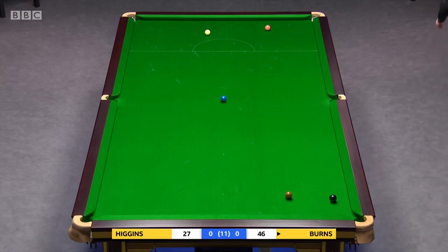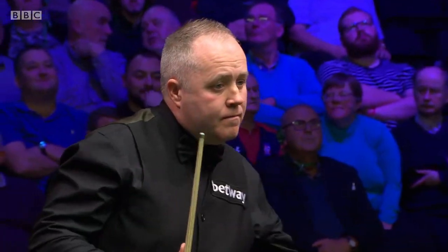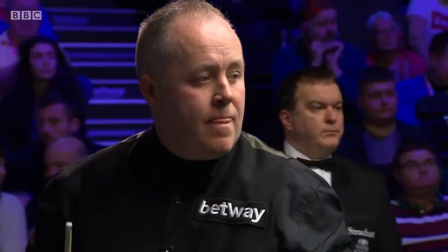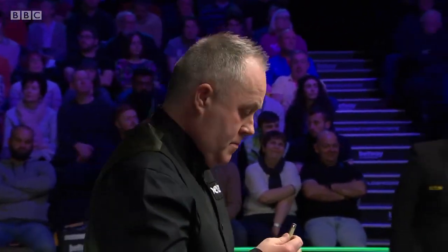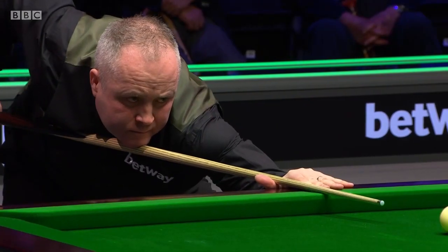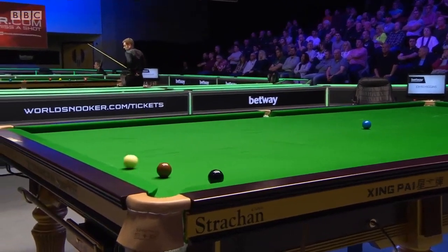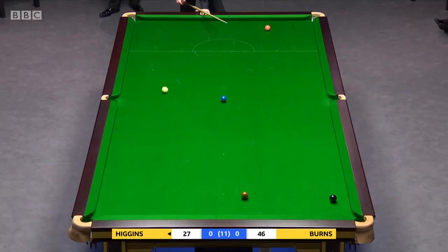It's not bad, but it's probably just good enough to make it awkward for John. If he doesn't like the cutting angle, which he doesn't really, he can't control the cue ball, there is an option of a safety behind the black, but maybe the best chance he gets is this brown. He's going for it. Just got to be careful of the far left corner pocket. Well, not getting it in that thick.